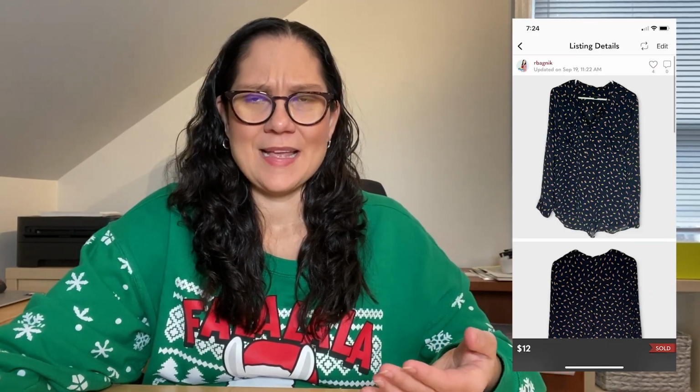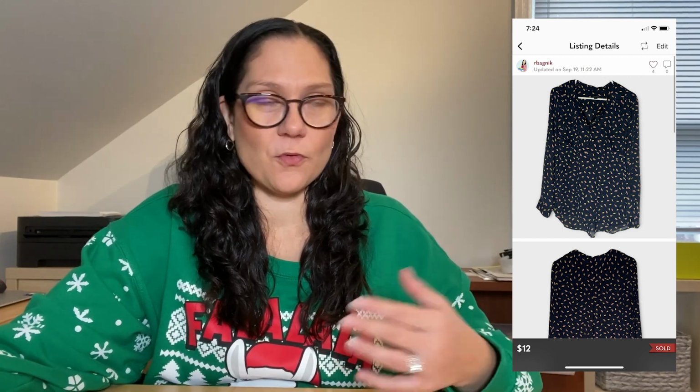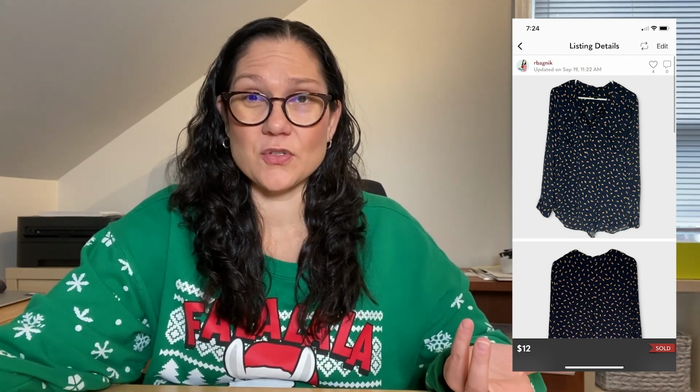I had this popover blouse from Ann Taylor. It had feathers on it. It was really pretty, but again, not something that I would have super high hopes for. I wouldn't thrift this if I saw it at the thrift store, probably not even on Dollar Day, just because it's typically not worth my time. But it did sell for $12 on Poshmark.